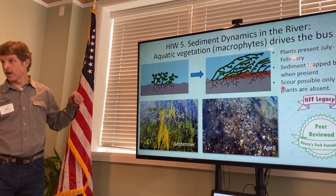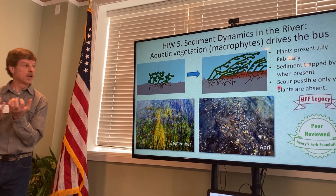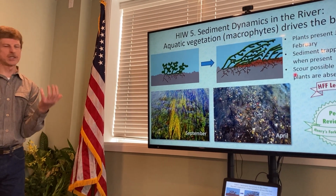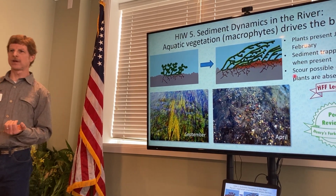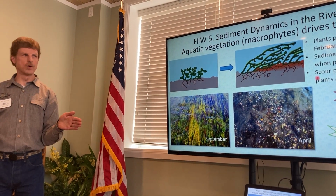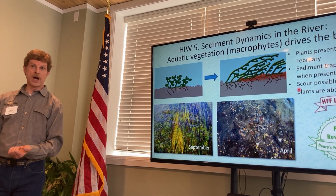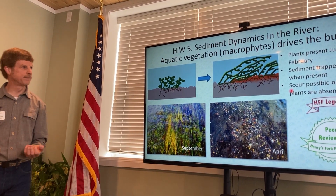Right this time of year, you've got this aquatic vegetation that's just starting to grow. But in 3 or 4 weeks, it's going to be really dense, and it just acts like a big filter, and it traps all the fine sediment that comes out of Island Park Dam. So you've got sediment coming out of the reservoir, gets trapped by the plants, it just sits there from Box Canyon all the way to Riverside in aquatic vegetation.